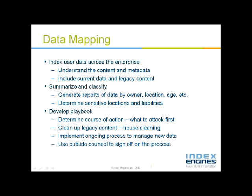So once you have a layer that sits across all your classes of enterprise storage, you can summarize and classify the content, generate reports of data by owners, location, age, and so on, determine the sensitivity of those locations and any liabilities that may exist. So we have customers that have been struggling with policy and developing policy for many years. I mean, it's kind of an overwhelming task, as you know, but once they put in a data map, they're able to develop a playbook, and the playbook is really what's going to be our approach to this content, determine the course of action of this data, what to attack first.